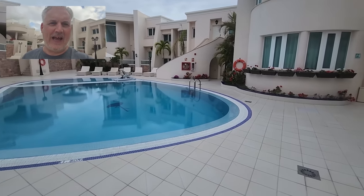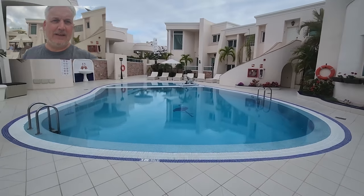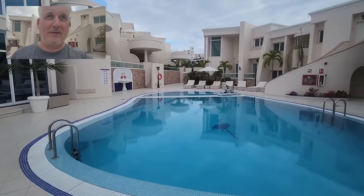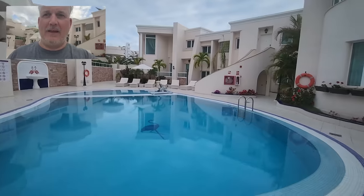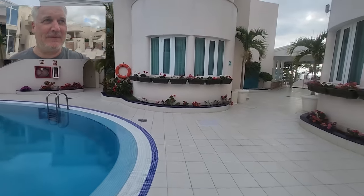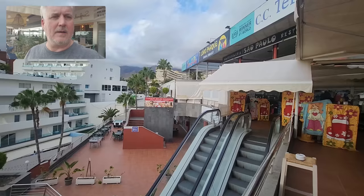No one sunbathing because it's 7 o'clock in the evening, but still 27 degrees. I'll take that. And this is the pool. Look at that. I could just dive in that right now because I'm so hot from traveling. I really could. So tempting, but maybe not with jeans on.